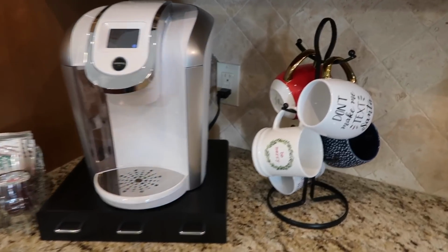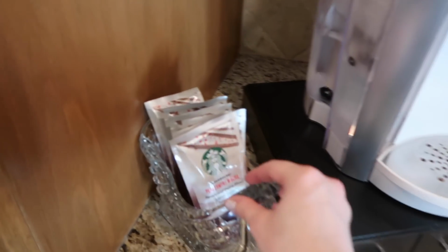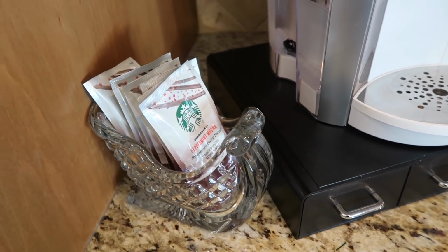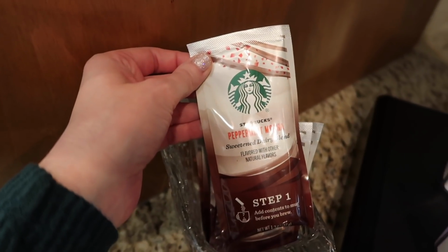And then we have my little coffee area. So I changed all of my mugs over to all of my Christmas mugs. And then I had the cute little idea to get out this sleigh. It's a crystal sleigh that my mom gave me. Actually, I think she gave it to me. She may just not know that it's missing, but she's had it for so many years. And I put my little Starbucks peppermint mochas in here. I thought that was really cute.